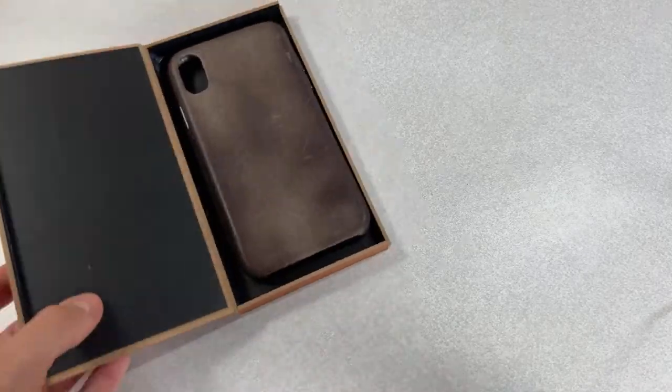Okay, next item, you guys. I'm so excited about all of these items. Okay, here we go. Next item is I have 3 phone cases for an iPhone XR going for $5 each.